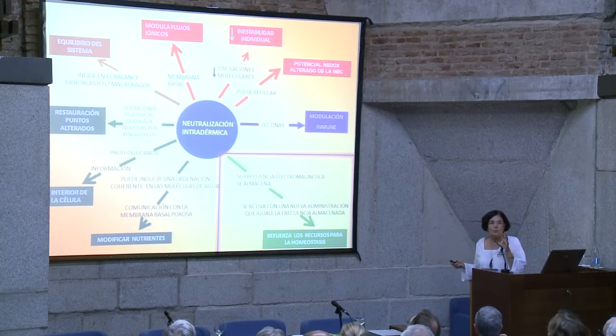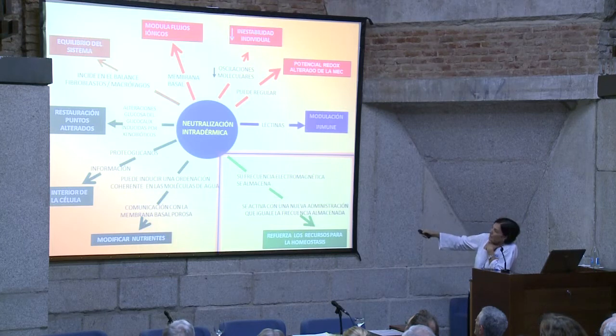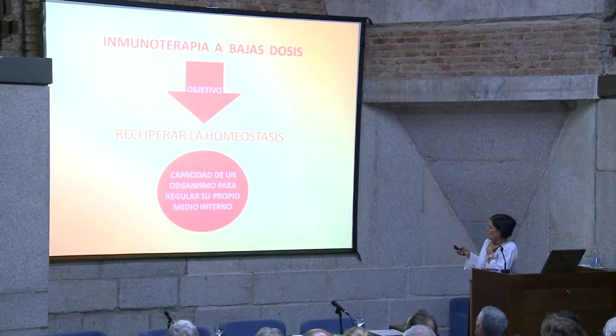So, if you have different pathological conditions and different functions involved, this injection will achieve ionic flow, achieve a balance between fibroblasts and macrophages. It will store this information in the cells, and this will also allow an electromagnetic frequency that can be stored and can be activated with each administration. There is reinforcement of the homeostatic function.